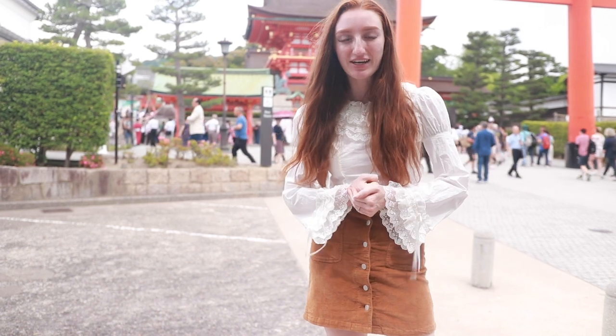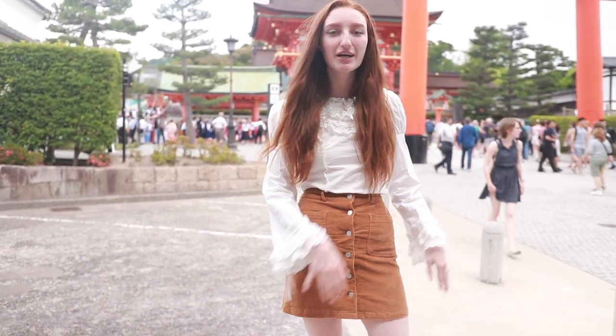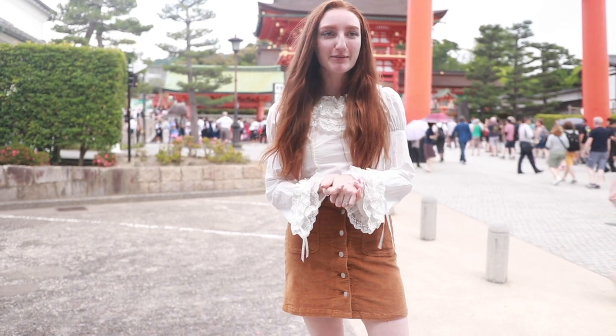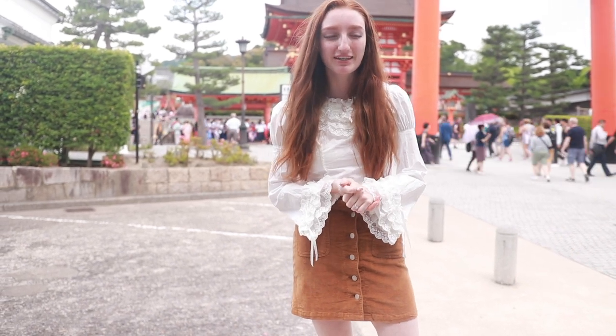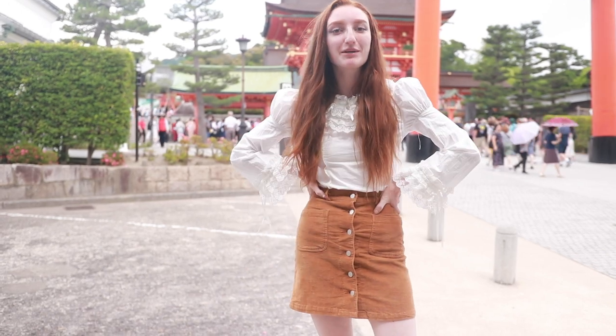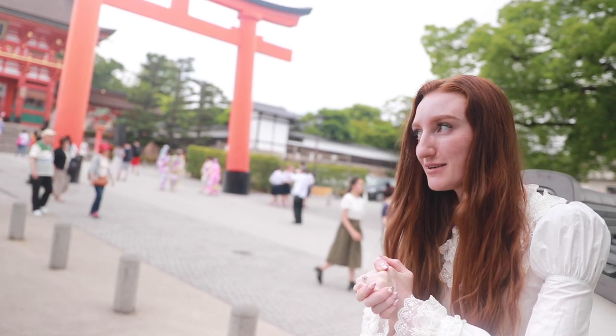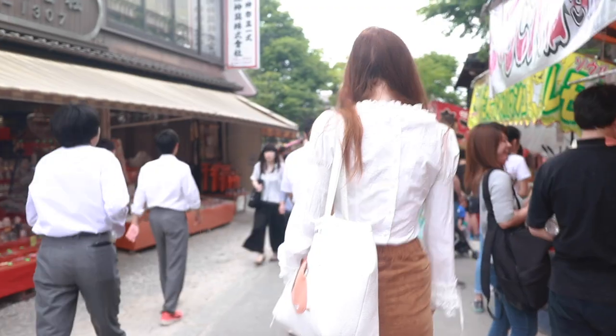I did take to Instagram earlier today and asked everyone, should I wear the purple skirt or the brown one? It was tied. We had about 6,000 people voting for each, so I think we're picking the brown because it's shorter and the purple one would have been way too hot. We're going to try and wrap things up here because of how hot it is. We'll catch you guys at the bottom of the gates up ahead.